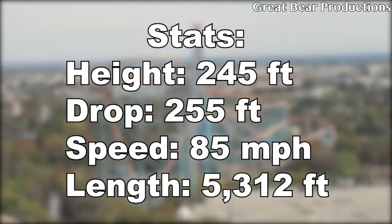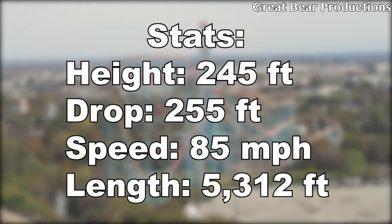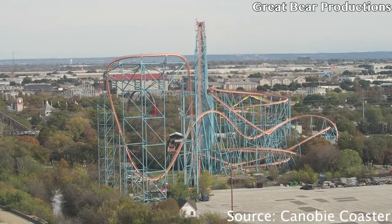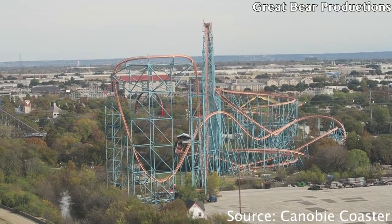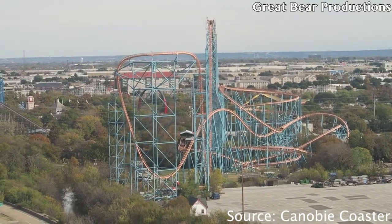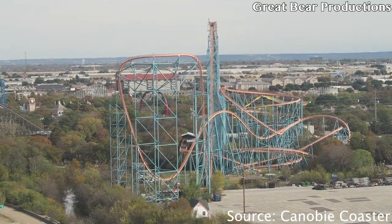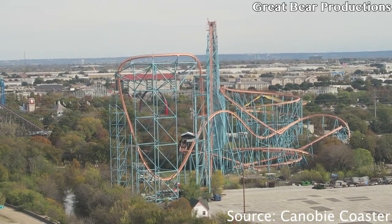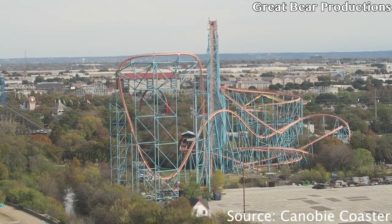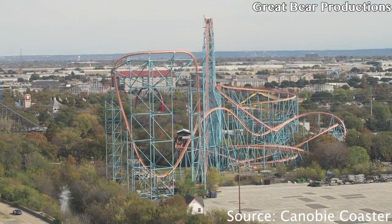Titan has a height of 245 feet, a drop of 255 feet, a speed of 85 miles an hour, and a max track length of 5,312 feet. These stats are very, very impressive. 85 miles an hour? That's very fast, guys. The fastest coaster I had been on before that was Canobie at 76. Titan is a whole 10 miles an hour faster, or 9, I guess. That is pretty fast. And it's pretty tall. It's like 50 feet away from being a giga.